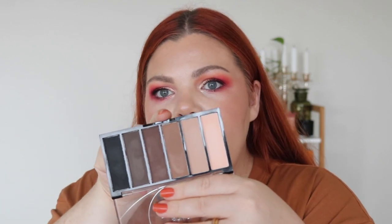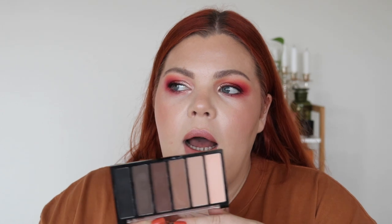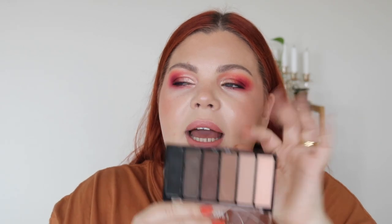These first four shades were nice. I find if you like something really simple and neutral, I thought this would be a good dupe for the Charlotte Tilbury 90s little palette she has. But I think it's just lacking in a bit of quality. In saying that, I haven't tried any of the others. I don't know what the shimmers are like. And blacks can be very hit or miss. And it's just a bit of a miss with this one.